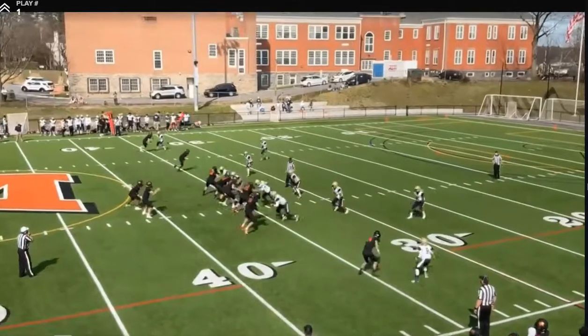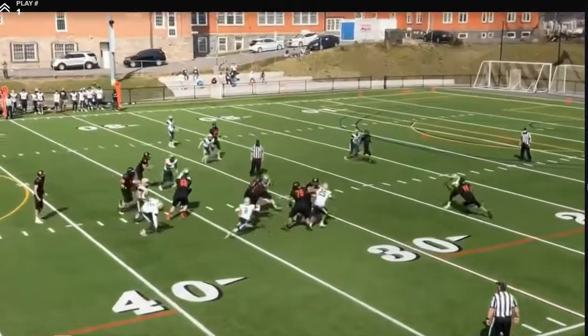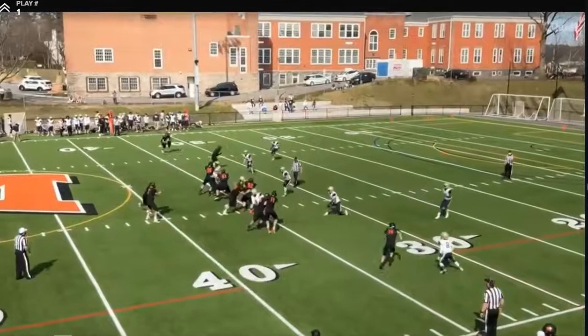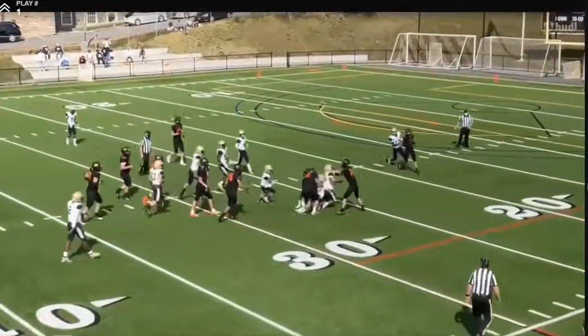Again. Look at the quickness. We're going to make that guy miss. And again, show that burst to get a nice play. One more time, just because I love that juke right there. Okay, watch that quick juke. Whoop. And then the burst. Make a nice play out of it.